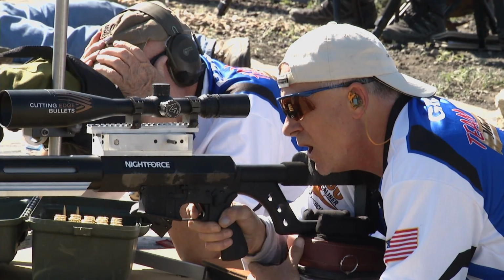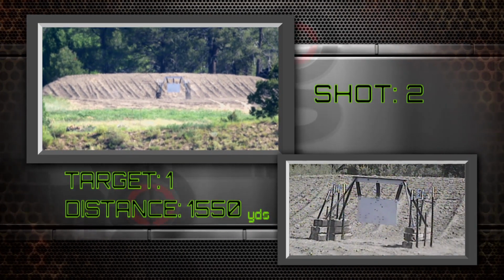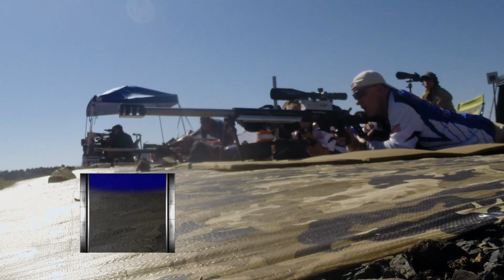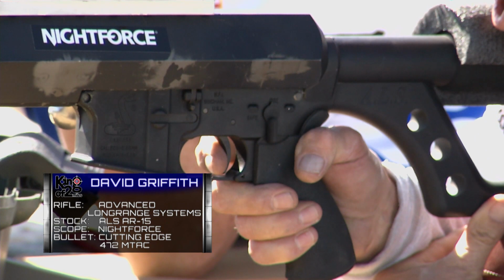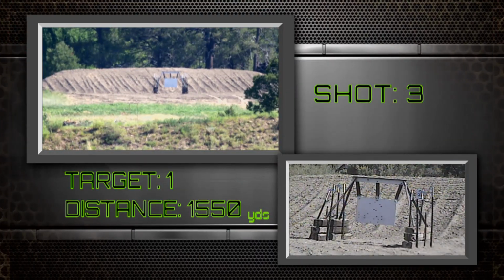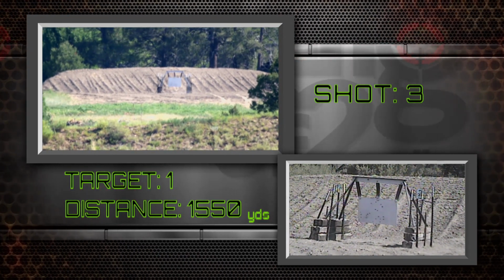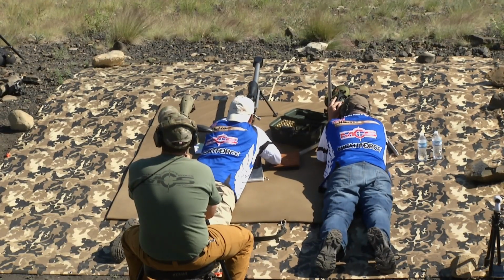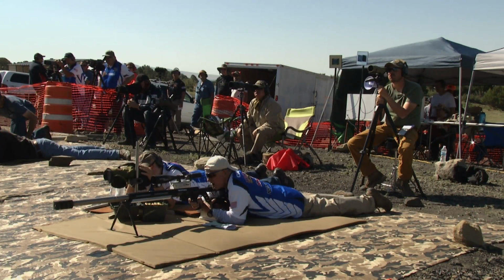So we went from cloud cover. Now the sun's out. You can see it pretty bright right there. How does that affect things with that hit, by the way? Yeah, sunlight can play huge factors in how you can see bullets impacting downrange. As you noticed with Brian, we had a hard time with the cloud cover. It was a shadow downrange. Now the sun's out. So that's benefiting these people. They can see the impacts downrange.